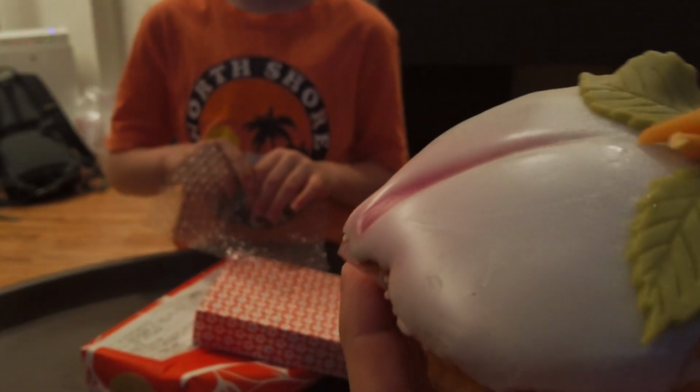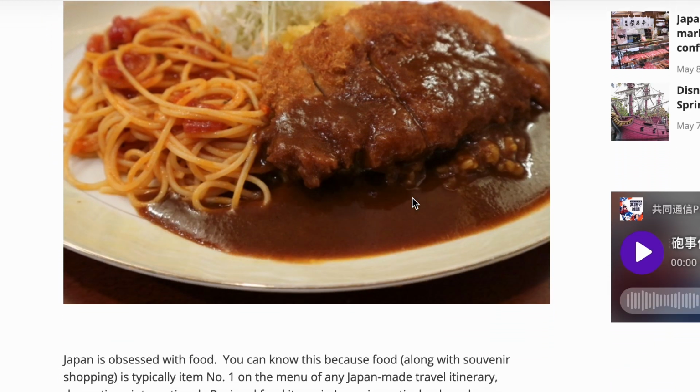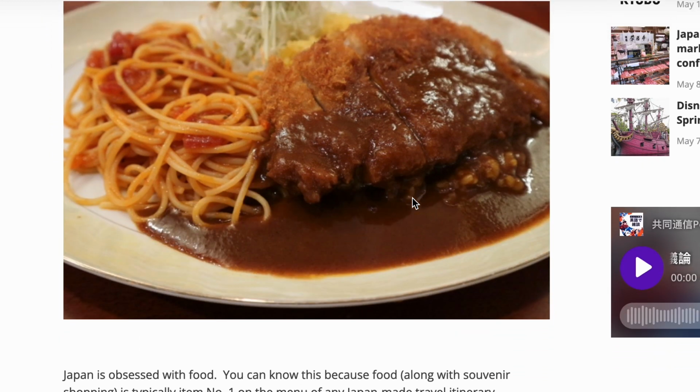So far we've tried the Castella cake, the Sara udon. We had everything. We had the bun. We didn't try the doncaster with the spaghetti, which we may or may not try. I don't think I'm going to go for that one, maybe. We'll see. But so far, we really enjoy eating in Nagasaki.